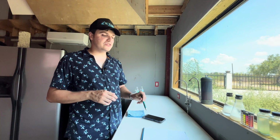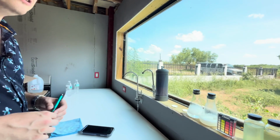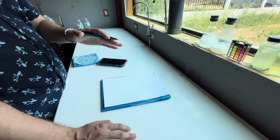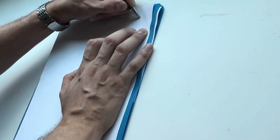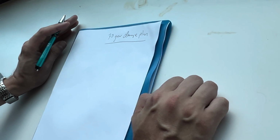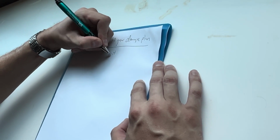Now, I do want to focus in on the practical aspect of clean water. So water heaters typically last 5 to 7 years when there's hard water. We are seeing that there's hard water here, right? The 30-year damage plan. When you get a home, you go over your 30-year mortgage plan. This is your 30-year damage plan. So every 5 to 7 years, you need to replace the water heater, right?